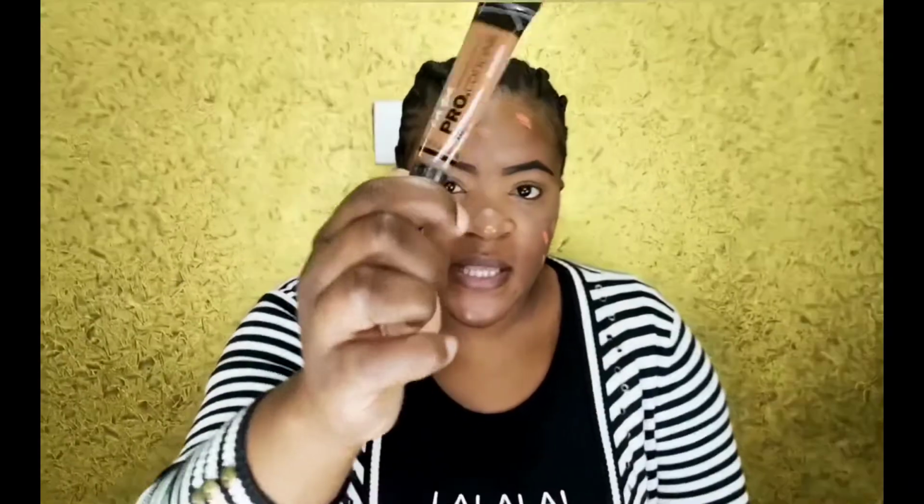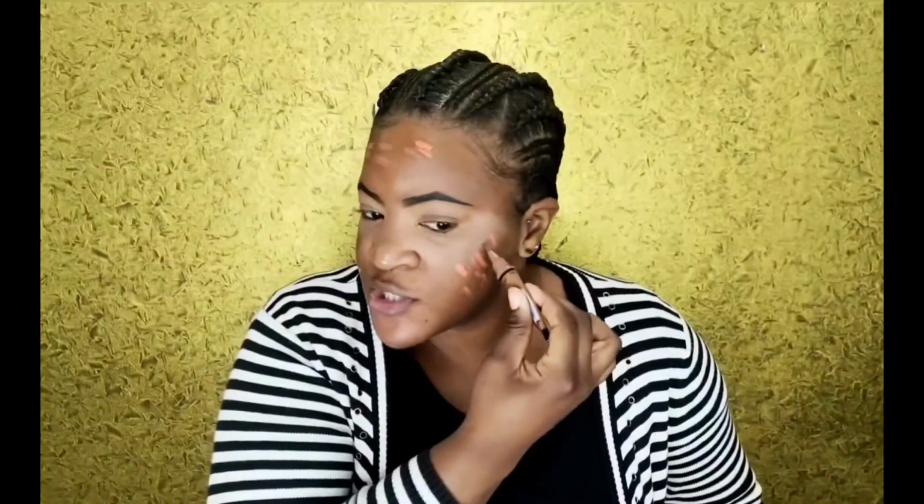And now I have to use a concealer that is close enough to the color of my skin tone. The one in use is this concealer called Beautiful Bronze. I'm not dropping it right on top of the orange spot because I don't want the wand of this tube to pick up the orange concealer. So I'm just going to drop it in between the orange spots.